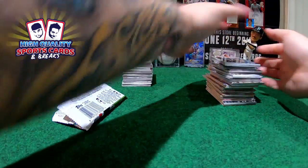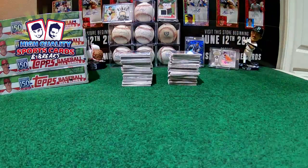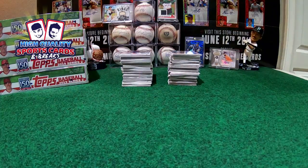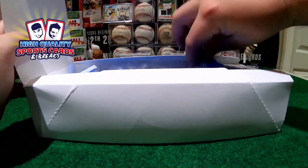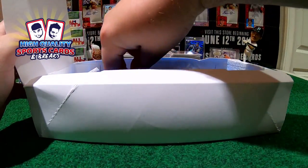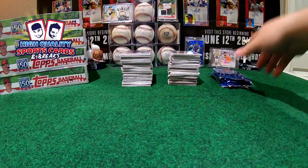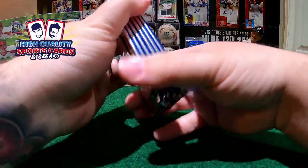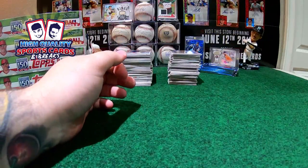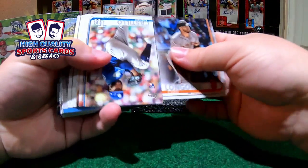All right, so here we go with the second nice box on this break. Let me do the silver packs. Silver packs, I forgot to take them at the beginning. You get three and three over here. So we got 1, 2, 3, 4, 5, and 6, guys. At the end of the break, we're going to break those. And here we go with the second box. Good luck, everybody.